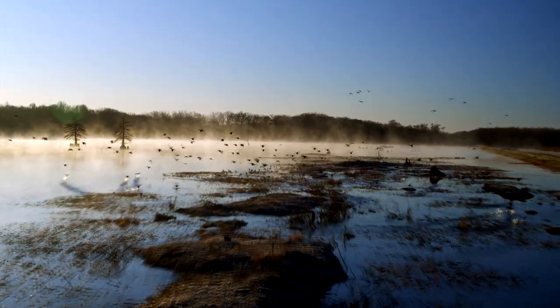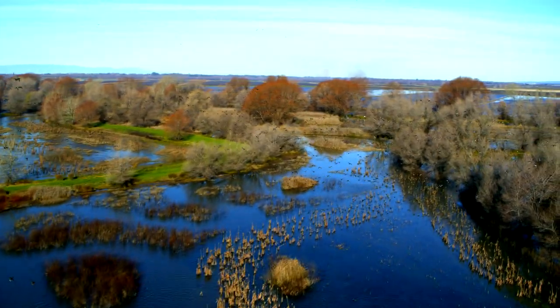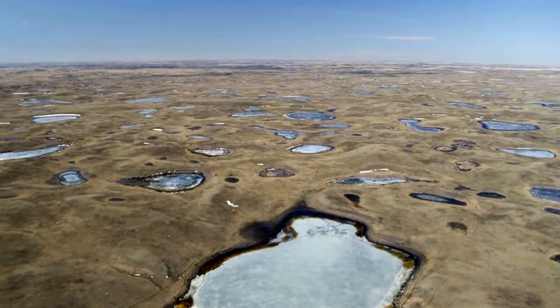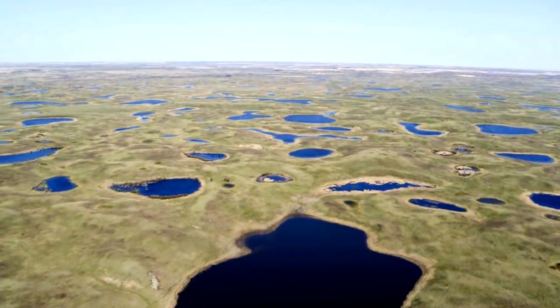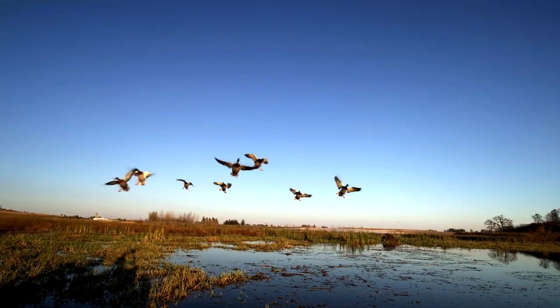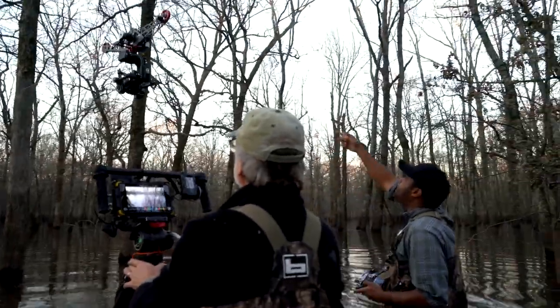We're making a 3D giant screen film about an incredible region in North America called the Prairie Potholes. It really is the heartbeat of North America. To make this film, we have three crews that are out in the field all over the place.